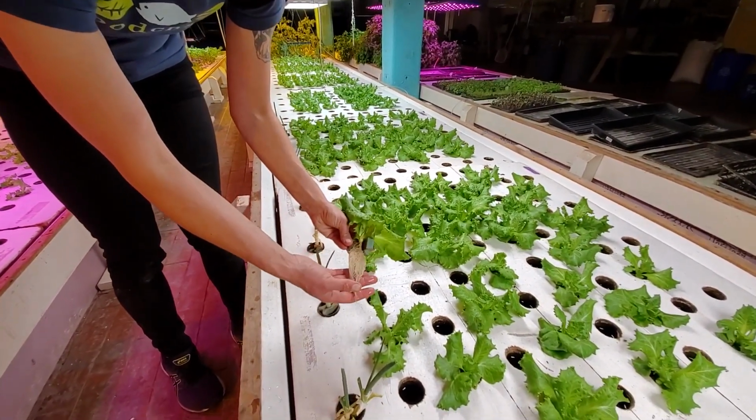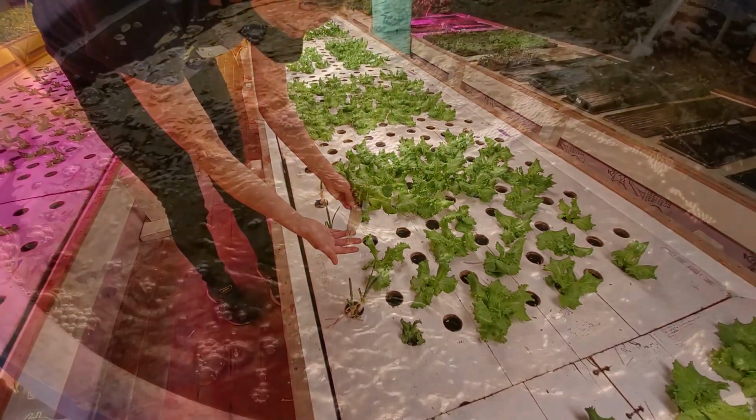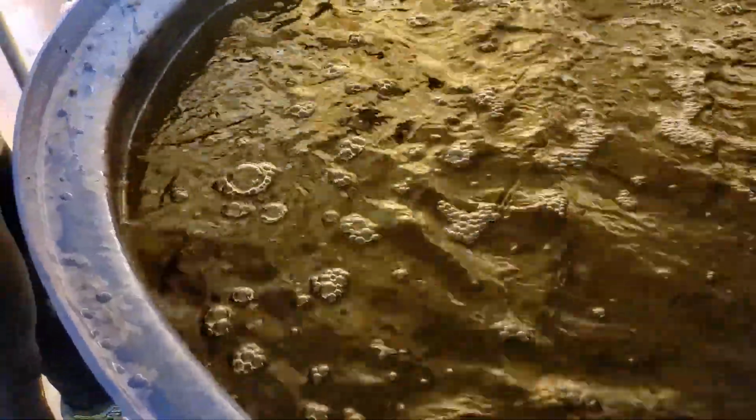I don't know if you guys have heard it before, but that's how plants eat, is through absorbing light in their leaves. Now, how do plants breathe? Did you know that plants breathe? Plants need oxygen just like we do. So do the fish. However, unlike us, they're able to get their oxygen from water. What does that mean? That means we got to put lots and lots and lots of bubbles in our system. I don't know if you've seen it, but when you look at the water in our system, it's bubbling all the time. That bubbling allows oxygen to enter into the water, and the plants use their roots to breathe.